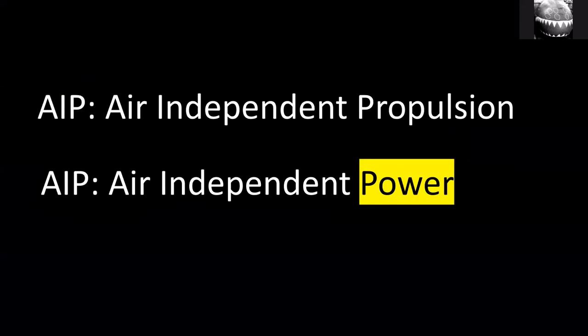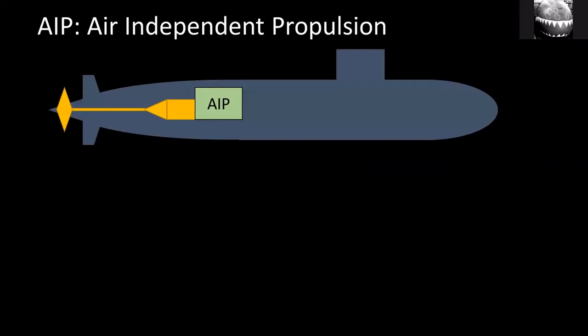I've already used this term accidentally. We could normally call AIP air independent propulsion. However, I am in the habit of calling it air independent power. There is a subtle difference. Air independent propulsion is when you use the AIP to drive the propeller directly. That's what was happening in the 1950s when speed was the goal.